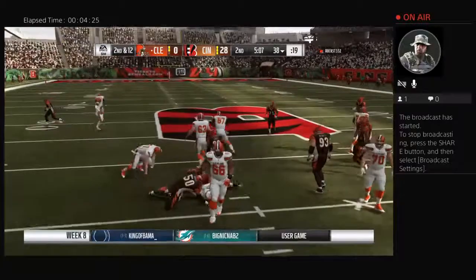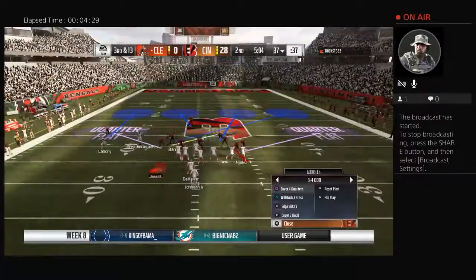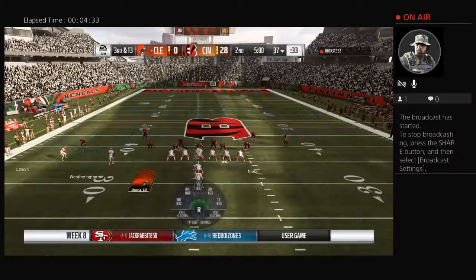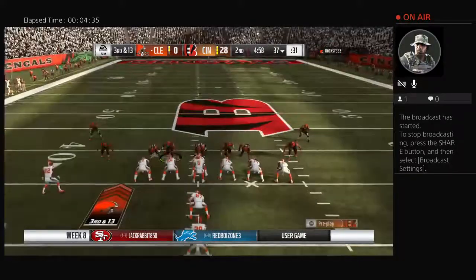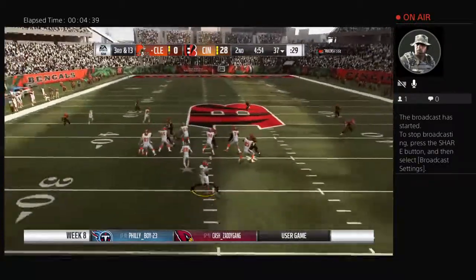Johnson running left. And he is met quickly in the backfield. Down he goes, folded like a lawn chair. It'll be a loss of 1, and it'll be a 3rd and about 13. Here's Mayfield.